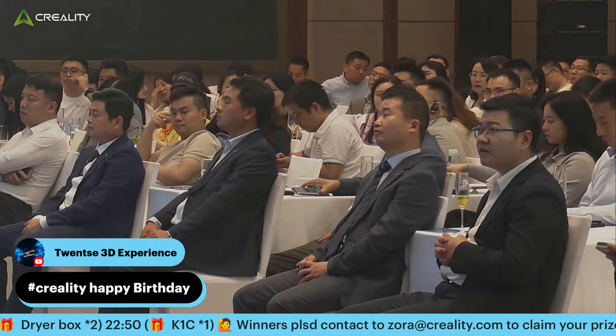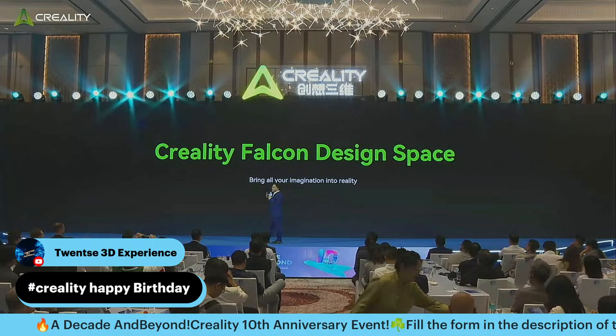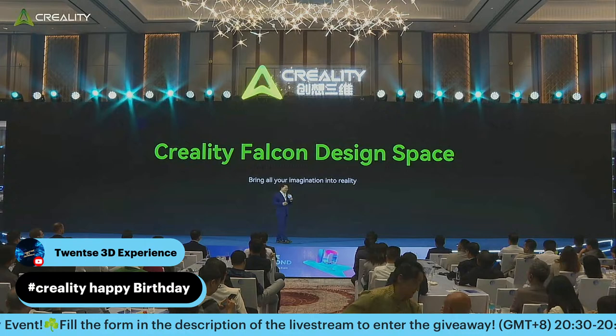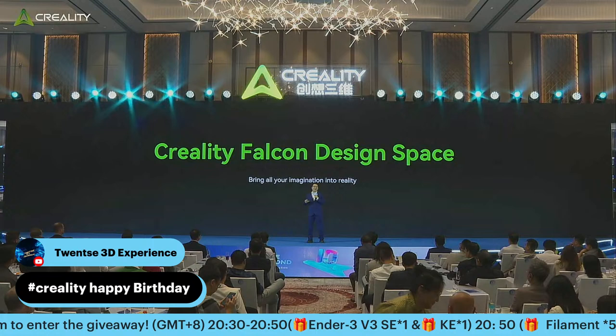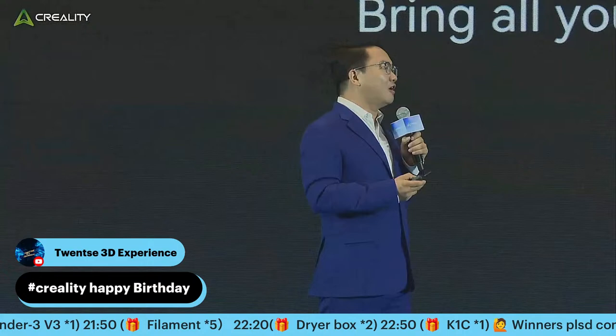So ladies and gentlemen, we all know that iPhone is a good product. It is not only because of the hardware, but also because of the iOS system, the software, right? Am I right? Yeah, sure. So I understand that for laser engravers right now, they have LightBurn, this kind of software. It is very popular, very useful, but we are not satisfied. We want to provide you an even better experience. This is why our team developed this Creality Falcon Design Space.